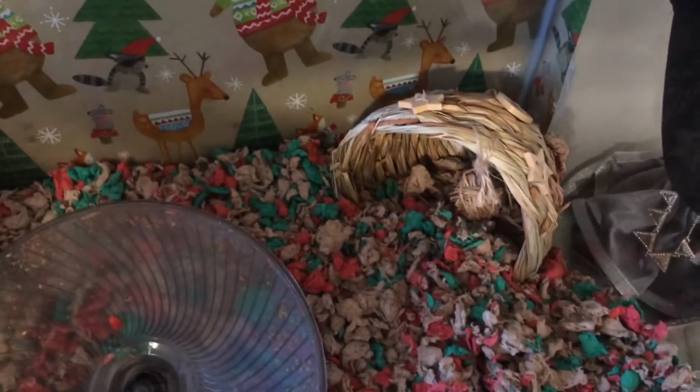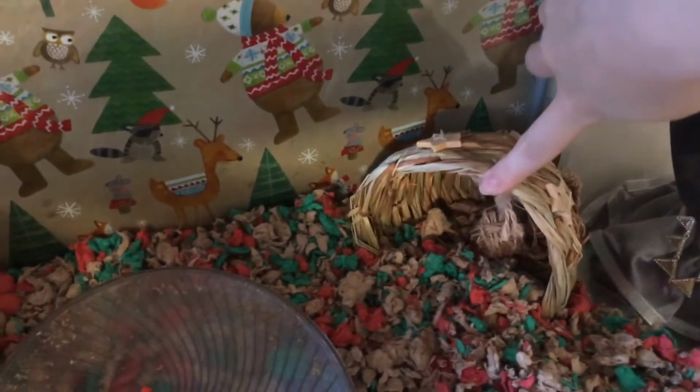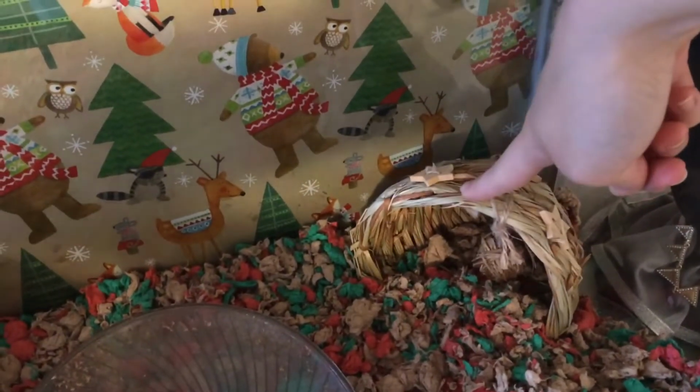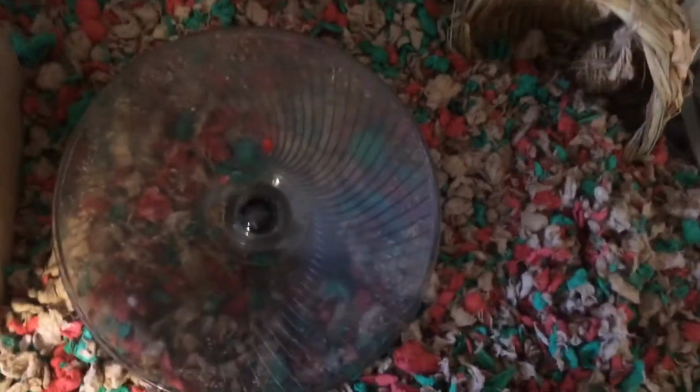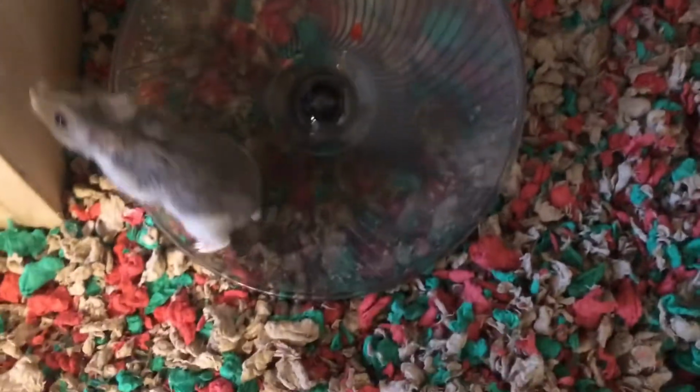So if we start in the back right hand corner here, we've got this little hide which I got from PetSmart. And then we've got her wheel, which is just a flying saucer wheel. And there's Mochi.